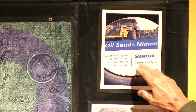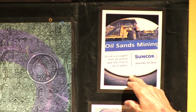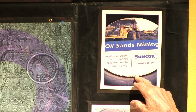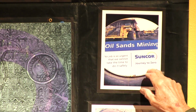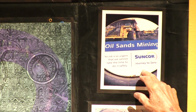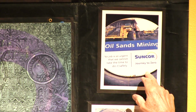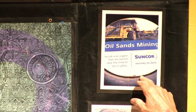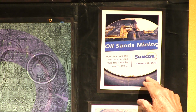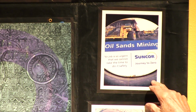The sign says oil sands mining. No job is so urgent we cannot take time to do it safely. Suncor Corporation, Journey to Zero. Well, Journey to Zero, I'm sure they're talking about safety in the mining, but I think it is also a great reference on where we're going if we continue in this direction.